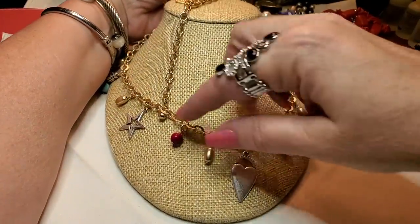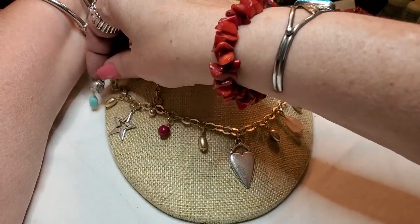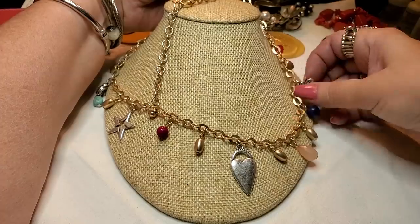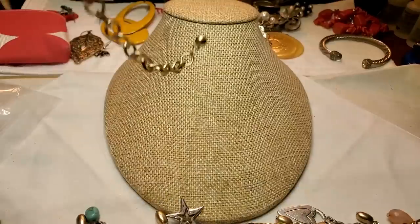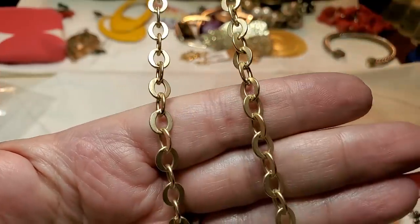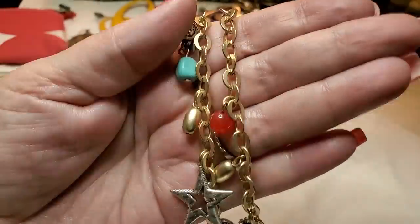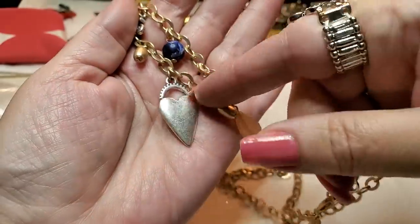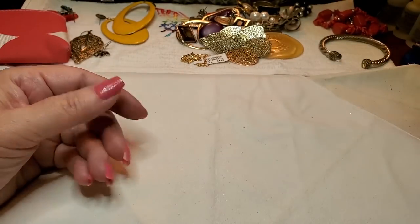It's got a heart, and it's got a star, and it's got a ladybug with a faux turquoise. Yeah, these are all acrylic. It's got a little B. That's cute. And it's in super good condition. Yeah, it's brushed gold. It's got all these little charms on it. There's the star. There's the B. Little heart. Turn the heart over. That's really cute. Okay.